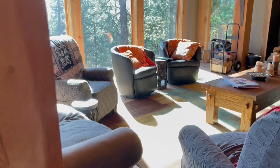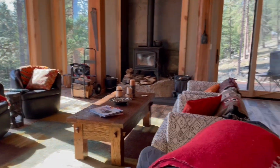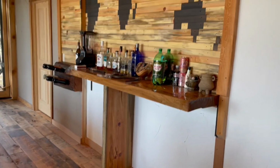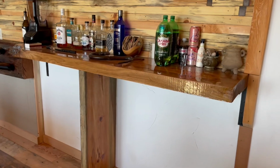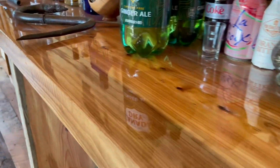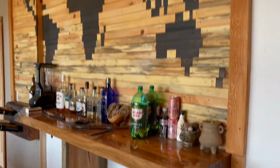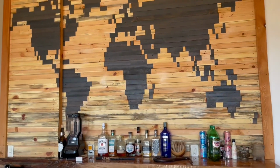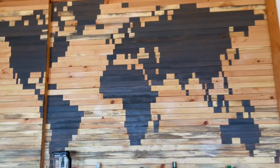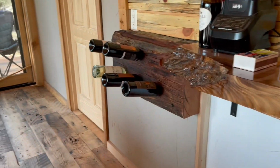Living room, I think, was mostly done already last year, if I remember right. Except I guess this bar area. So I've got that bar again. That's that elm I did that with. And then I did this map, which was a bit time consuming, but it's done now. And it turned out, I think, pretty good. And then did this little wine rack.